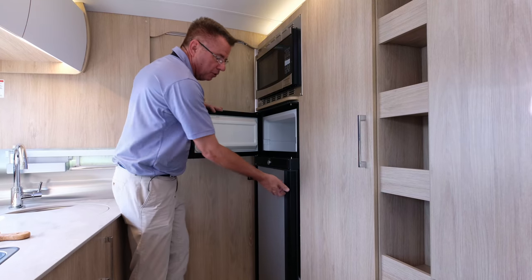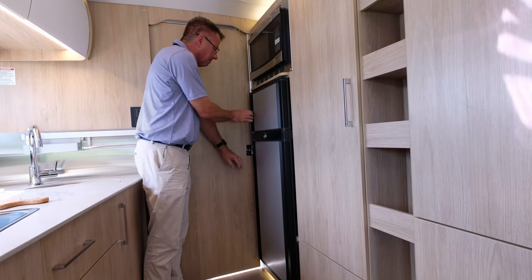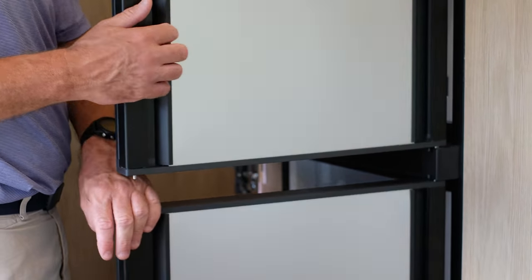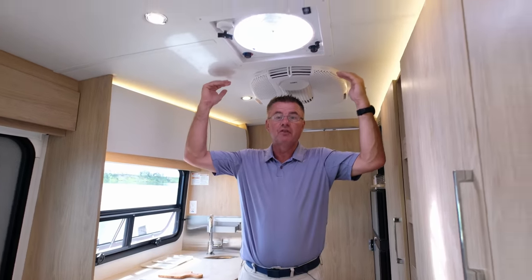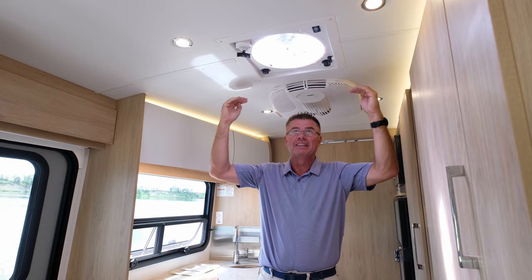I love the fridge, 6.7 cubic feet, separate freezer, separate fridge. And look at this, it opens up either way. So I can open it from left to right or from right to left. Have a look up at this ceiling, 6'5" interior height. Absolutely fantastic, 6'5", I love it.